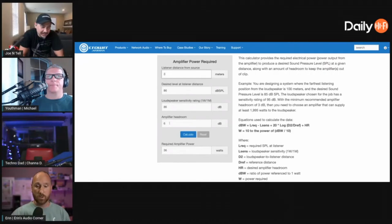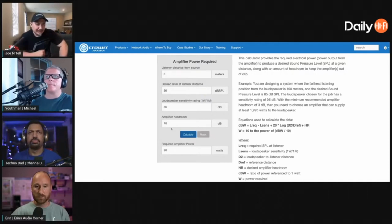And we're going to say we want our amplifier headroom because the music we listen to has about 6 dB. Well, let's change this to 10. Let's say we're listening to something with some decent headroom. And so what we'll do is we'll say calculate. So we're saying, okay, the amplifier power required is 90 watts.